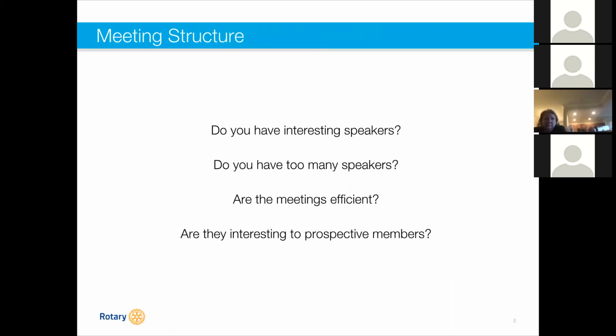Okay, next step, someone else was talking about structure, and here I want to talk about the meeting structure. We did mention this a little bit in the previous slide, but do you have interesting speakers? Are they speakers that someone else would want to hear, or did we get to the point where we just take any speaker because we have to fill the speakers list? I see Sylvia shaking her head. I've seen this before, right? You go to a meeting and you go, oh, he's a nice man or she's a nice lady, but oh gosh, they probably shouldn't be speakers. And you feel terrible. No one wants to say it, but you're all thinking it. So you want to make sure you're having engaging speakers.